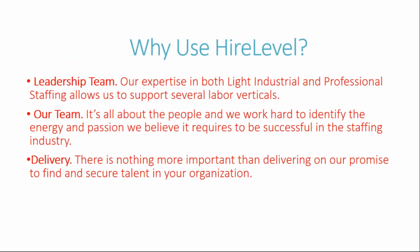So when we talk about why use HireLevel, we have our team of experts. Again, we have expertise in both light industrial and professional staffing that allows us to go across several labor verticals. And there's nothing more important than delivering on our promise to find and secure that talent for your organization. And that's what we're aiming to do.